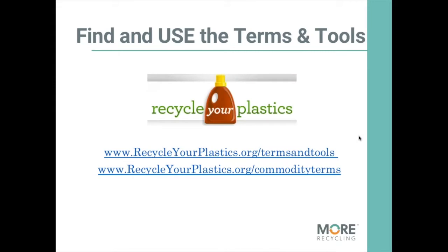And so this is how you would find the terms and tools. The outreach terms are at recycleyourplastics.org/terms and tools. The commodity terms are at recycleyourplastics.org/commodity terms. Again, these slides will be available at the end.